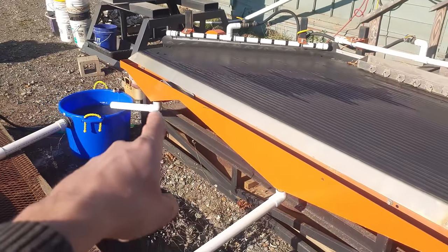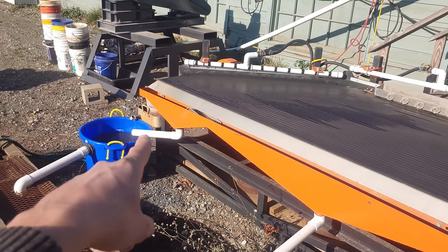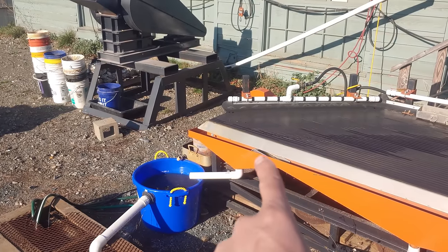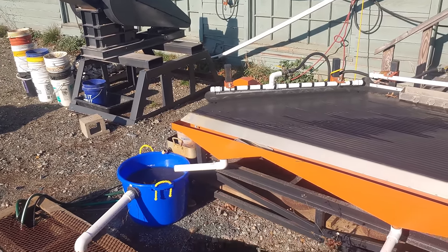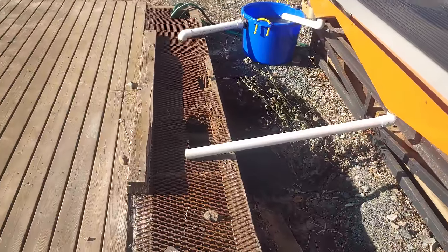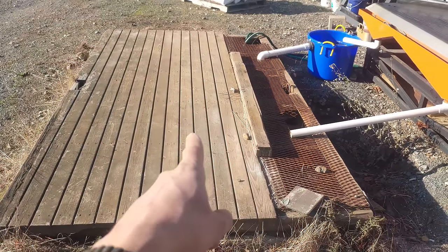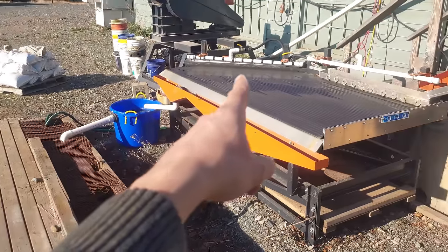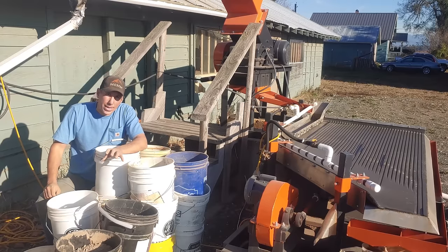There's a number three port here on the shaker table. This is where the middlings go. So most of the sulfides will end up here. There's a little aluminum splitter right here that you can adjust left or right, and that will cut the middlings from the tailings. The tailings flow down this pipe into this buried tank, and the tailings and water settle out here, and the water is recycled and repumped back up to the system, to the hammer mill and the shaker table for recycling.